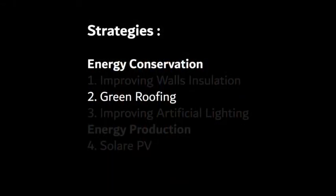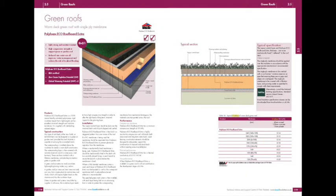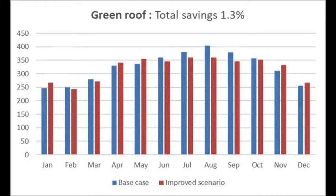The second is green roofing. Carrefour's roof is currently free, hence it was chosen to be utilized. An international supplier of green roof systems with offices in the UAE was chosen. Also, 1.3% of electricity consumption was saved.